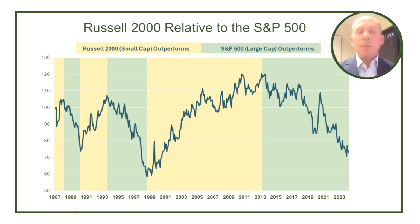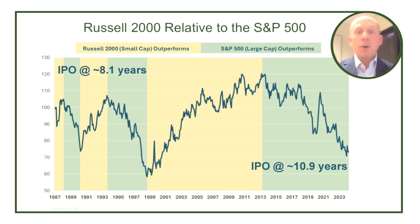If we look at initial public offerings, looking at the data, the median age of a company when it did its IPO back in the 80s and 90s was around 8.1 years. In the 2000s up till today, that average is all the way up to 10.9. So companies are staying private for 3 years longer. And generally speaking, they're also much larger when they do their IPO. That trend has persisted through 2022. It's actually dropped the last couple of years. But overall, companies are larger and older when they're doing their IPO.